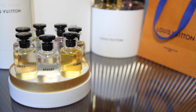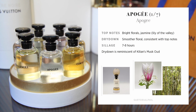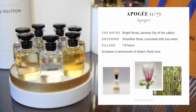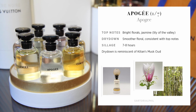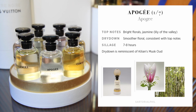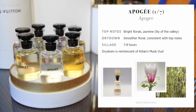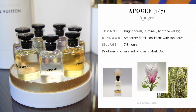I'm gonna do this alphabetically, and so the first one I'm starting off with is Apogee. This one, the top notes in terms of strength, I'd say it's medium, it's bright, floral, I think it's jasmine-y. I know the description says lily of the valley, so it's that kind of fresh floral. And on the dry down, it smells more smooth. Not very musky, but it's almost like a hint of musk and floral because it actually reminds me a lot of Kilian's Musk Oud. Not as deep as the Kilian, but it has that similar smoothness on the dry down.